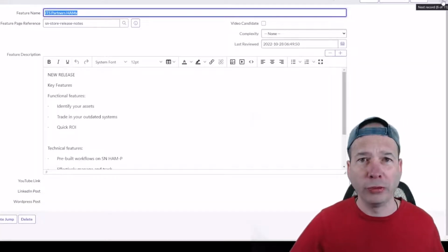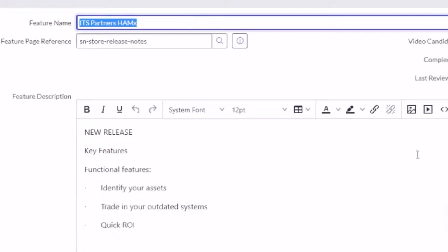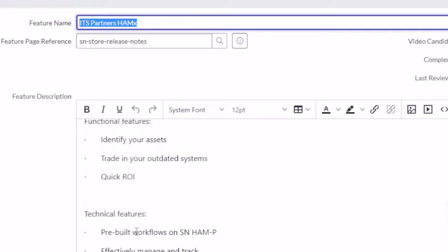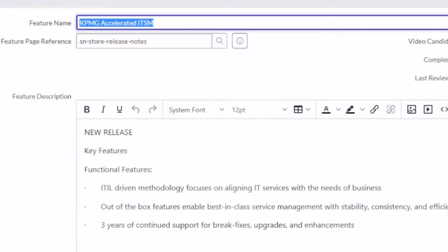Next up, new release, ITS Partners HAMx. This is all about asset management, identifying, tracking, trading, ROI around assets. You've got some pre-built workflows for SAM and ServiceNow HAM Pro, it looks like, to effectively manage and track your hardware assets. So think ITS Partners.